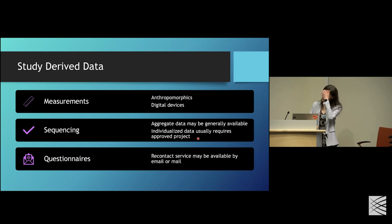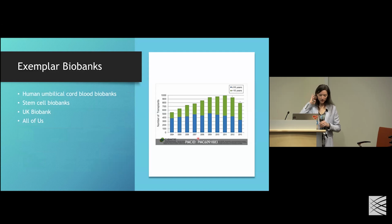And then all the questionnaires that we had talked about. So these are just some of the kinds of biobanks that I think about, and we'll cover very briefly. One of the oldest ones are actually these human umbilical cord blood biobanks, right? So if you go to deliver your baby, people will ask, oh, are you planning to bank the cord blood?